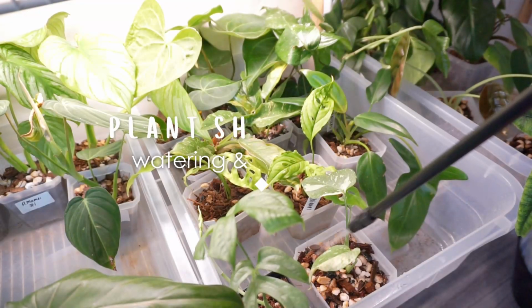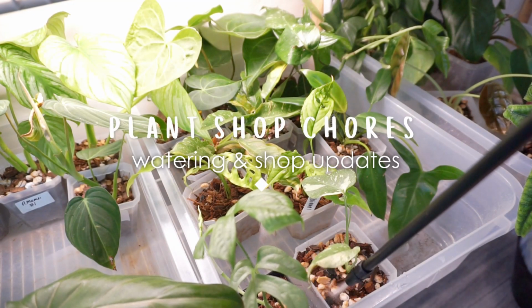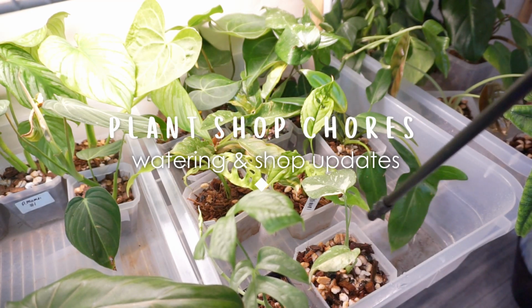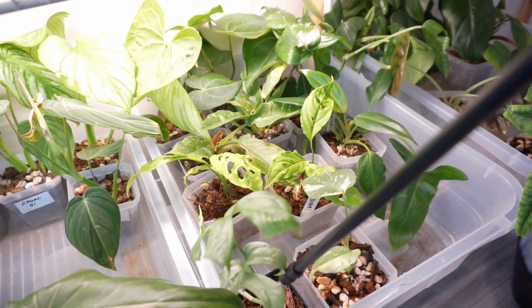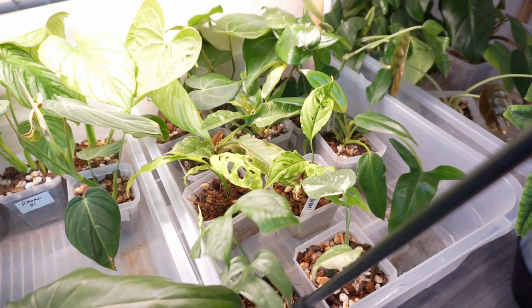Hey guys, so I'm just watering all of the shop plants right now. I'm using my sprayer like I always do, and I water the shop plants about once or twice a week just depending on how dry they're looking and everything like that.